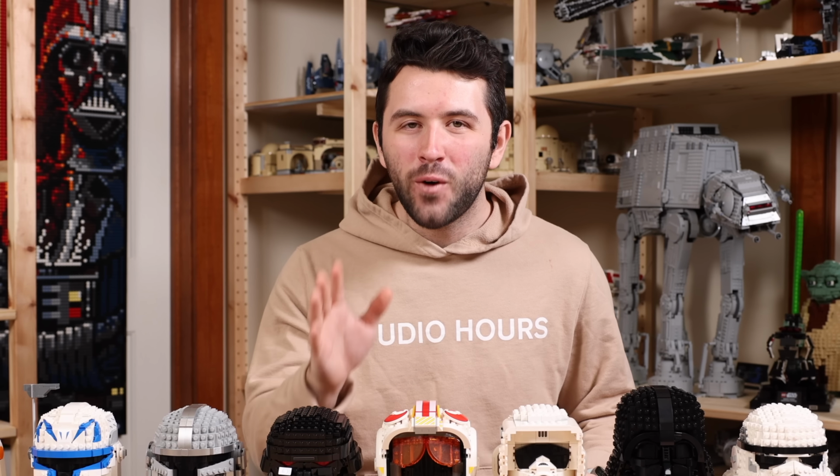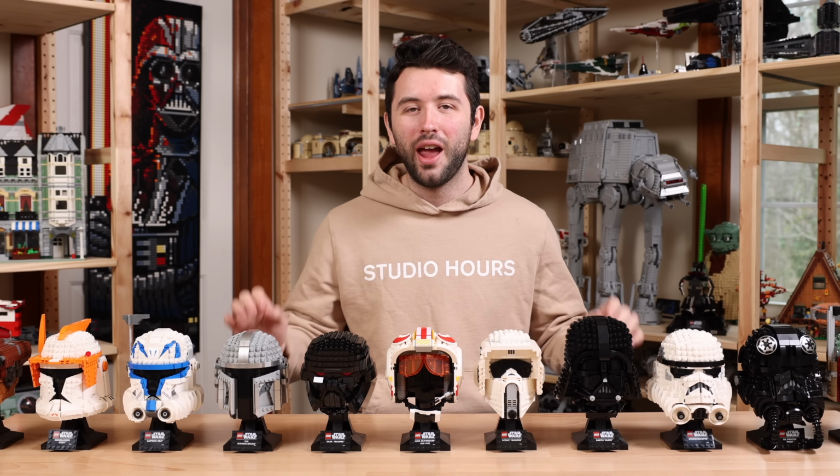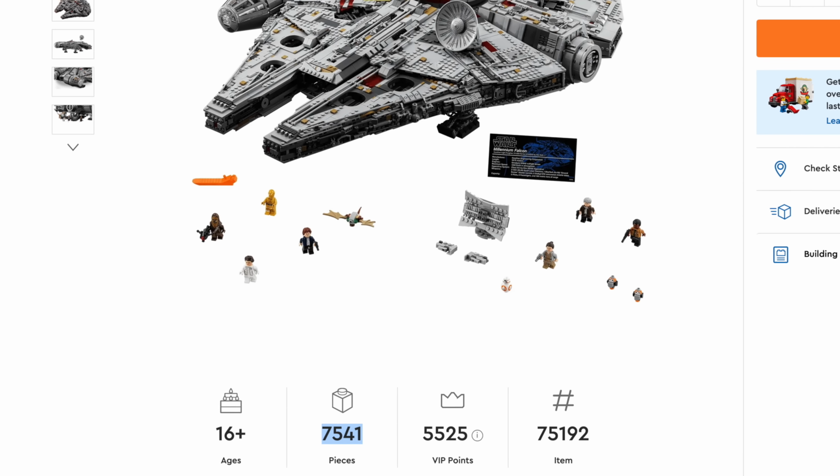So it has been 4 years since the LEGO Star Wars helmet collection got released. We've gotten 4 waves, 11 helmets in total, which equals $730 if you bought them for retail price. And that's a total of 7,543 pieces. That's 2 more pieces than the UCS Millennium Falcon.